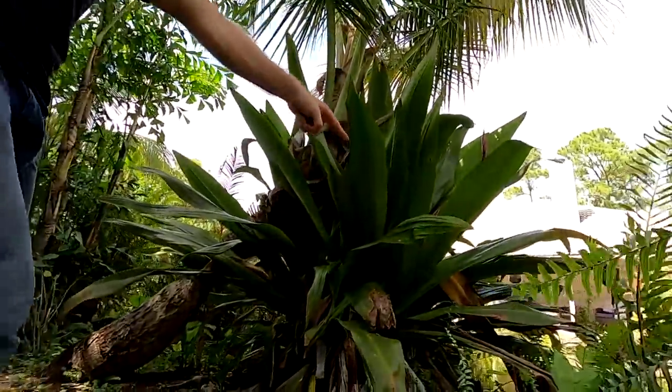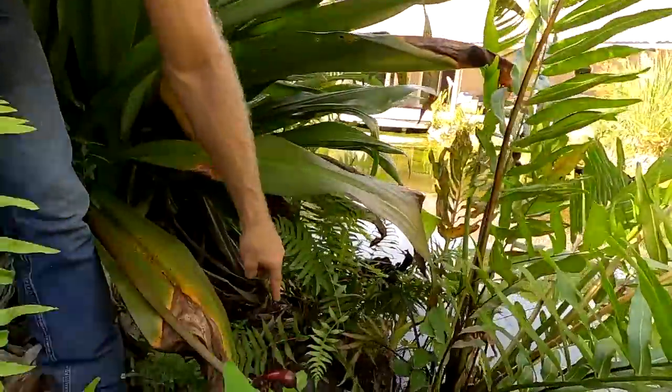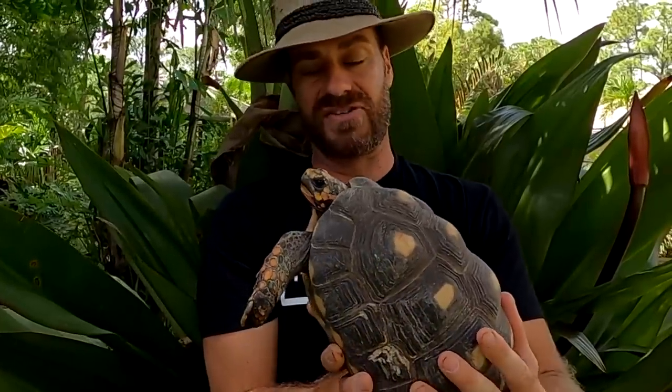I did notice another tortoise right here. One of the females did climb out. I'm glad I noticed. I think she is the last one. Now, the good news is that I've got a fence around the entire property. And the tortoises, they didn't go far because this must not have happened a long time ago, because I didn't start seeing tortoises climbing out until yesterday.